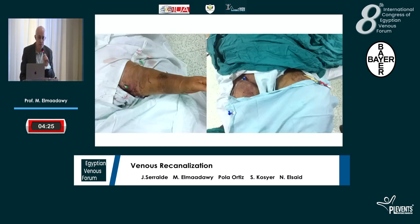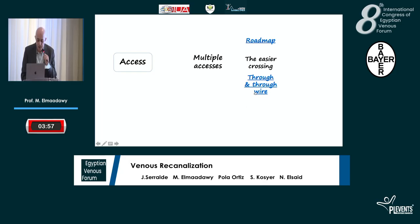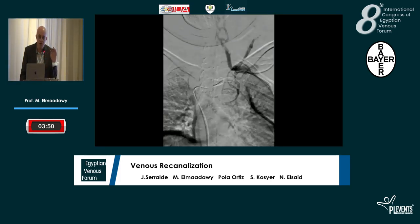We usually use multiple axes because of different considerations. You might come from above and fail to cross the lesion, but you might be successful if you come from below. Like this patient, who has two axes and a potential third one in the left femoral vein. Also, multiple axes give you a roadmap all the time. You see from the other side where you want to go and where your target lesion is during the crossing of the lesion, which is the most important step in such a situation.